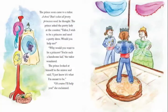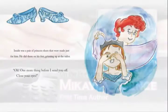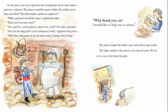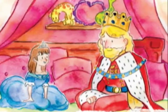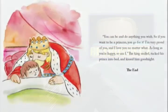Spence has sent a copy to Ellen DeGeneres with the hopes that The Prince S will inspire a wider audience of young people. So I hope something happens there. That'd be really nice, but I'm also not expecting anything either. The 18-year-old first-time author says more books may be in her future, but much like her character, she's still figuring out what she'd like to do with her life.